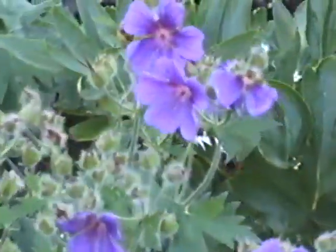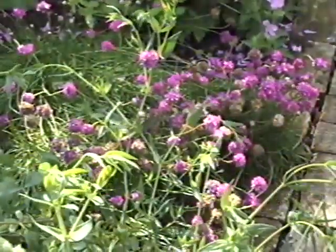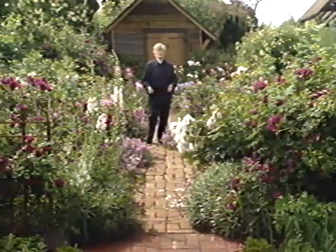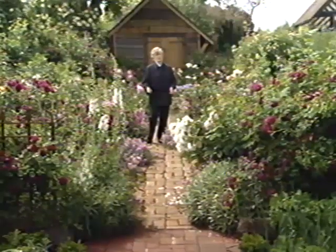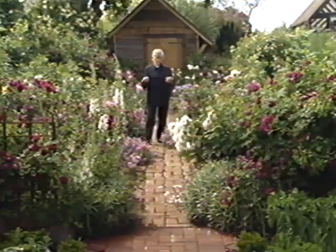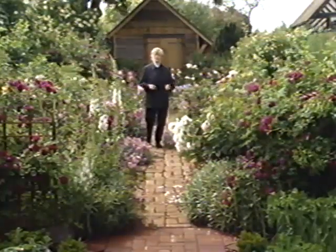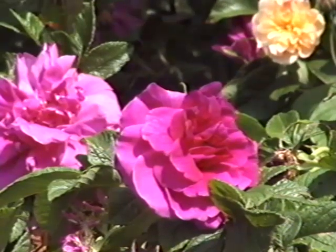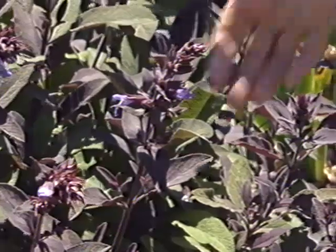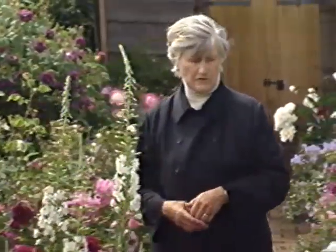Some of these ground cover perennials we've been looking at really will grow in shade, but these old-fashioned pinks, the dianthus, really need a lot of sun, and they spill out over the edge of the brick. I love this informal planting in a very structured, formal pattern. More roses, a sage, Salvia officinalis, that you do actually use for cooking, but this is the purple-leafed form.